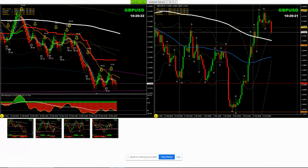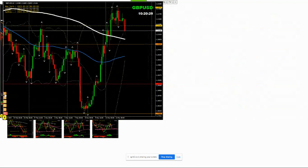Pound dollar. Beautiful short trade here. Let me explain to you how I analyze the market and help my traders to squeeze amazing profit. If you look at the 4-hour chart, guys, that's pretty straightforward. We were looking for this breakout.